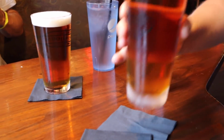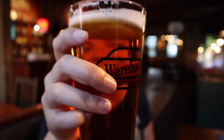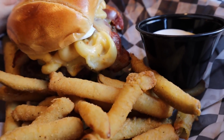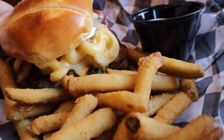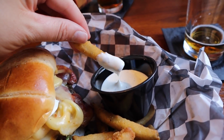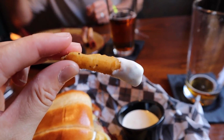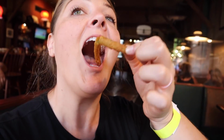While I hem-hawed with my internal struggle, I enjoyed a delicious Oktoberfest. I finally decided there would be zero regret by ordering the mac and cheese burger with pickle fries. Yes, pickle fries, not fried pickles. These things were amazing. These are actual deep fried pickle fries.